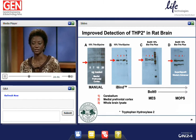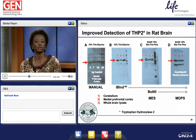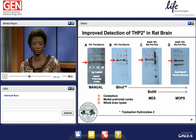So when we first got the system from Dan, he brought an MES buffer. And as you can see, there was a little more background and not as good separation, but still very clear detection of our protein of interest. So he switched us over to the MOPS. We got good separation, and I was able to use a pure super signal to enhance signals for proteins that are very low detection, still run them in the iBind, and still get beautiful, beautiful results.